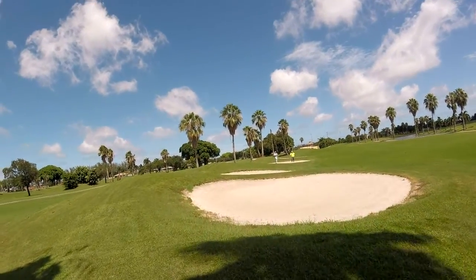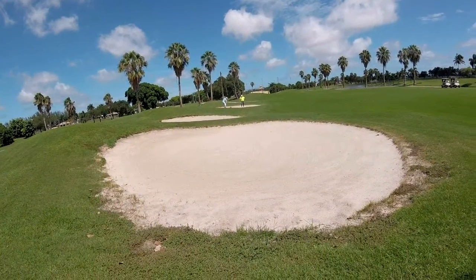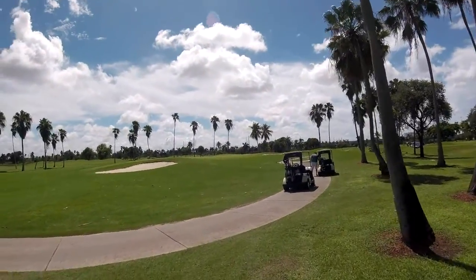Lefty Rob DeFusco at 6 under today. Looks like a beautiful shot into the green and on, he finishes on the fringe.